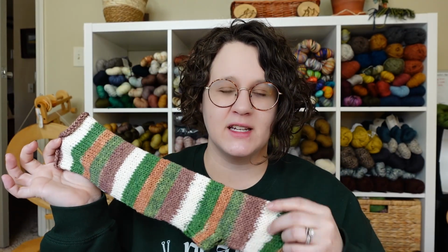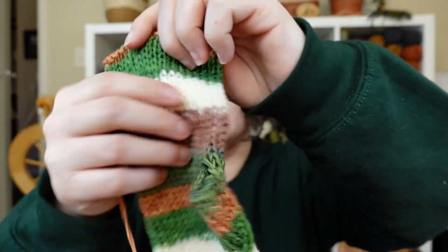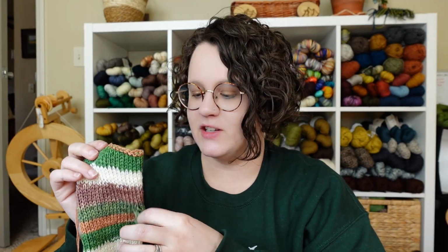You are supposed to knit 13 inches before the thumb gusset, but that just felt really long for me personally. This right now, from the thumb to the end, goes up to my elbow, basically, which is perfect. I don't need it to go past my elbow. So then I did the thumb gusset, and I did not re-pick up stitches and then knit my thumb. I just wanted this to end at my thumb, and then I knit this.